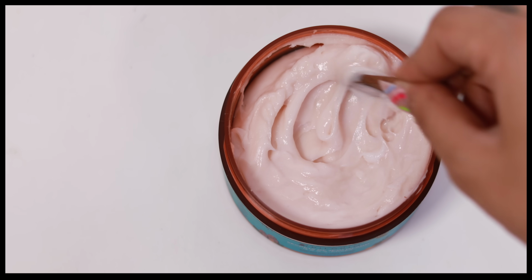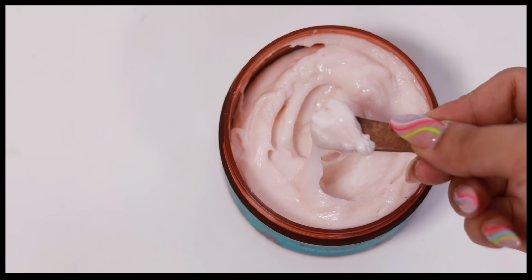Now for starters, the first and the foremost thing, this is a root to tip hair mask, which is very rare with hair masks. So you can apply this on your scalp as it does promote hair growth and it also fights hair fall. But what I loved about it the most is the texture. It's not supremely thick, neither is it supremely thin. It does come with its own wooden spatula, so you can scoop it out. You don't have to dig your nails into it.